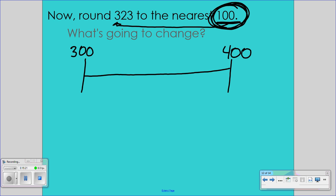We're going to figure out the middle benchmark number. We have a number line between 300 and 400. What's going to be my middle number? This is sometimes tricky to do. Gabriella, do you know what the middle number of 300 and 400 is? Yes, ma'am. Go for it.